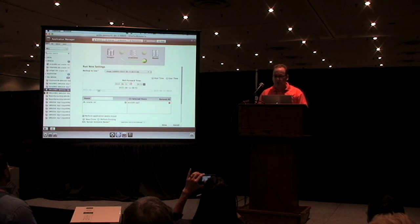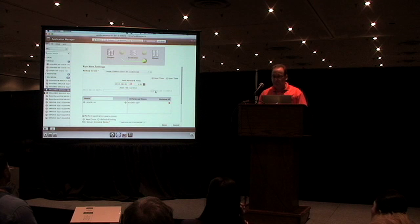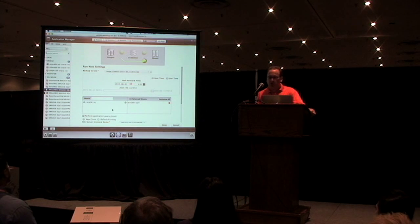He can also choose a specific point in time if we're integrating with the database logs, as in this case I am. Then he gets a list of what servers are available to him and which one or ones he'd like to mount onto. In this case, I've pre-selected a SQL server. The other one here is an Oracle server. I've selected a SQL database, so it just makes sense to mount it onto a SQL server.